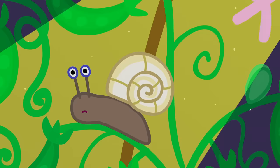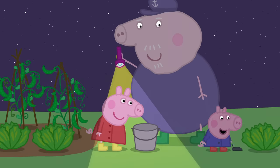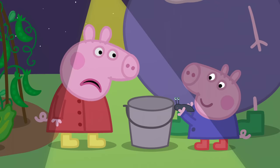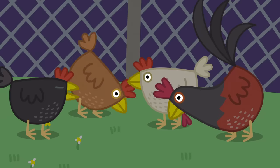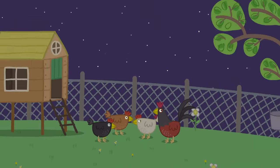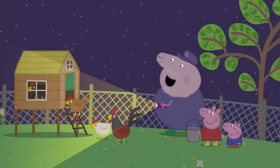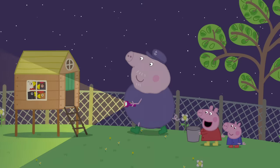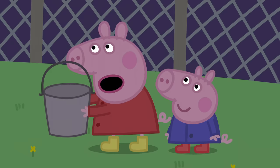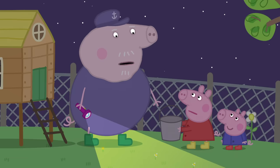Ah, one little snail. Two little snails. And a slug. Slugs are yucky. Here are Grandpa Pig's chickens. Sarah, Jemima, Vanessa and Neville. Hello, chickens. I need to put the chickens to bed. Night-night, chickens. Why aren't the slugs and snails in bed, Grandpa? Because they're up all night eating my vegetables.